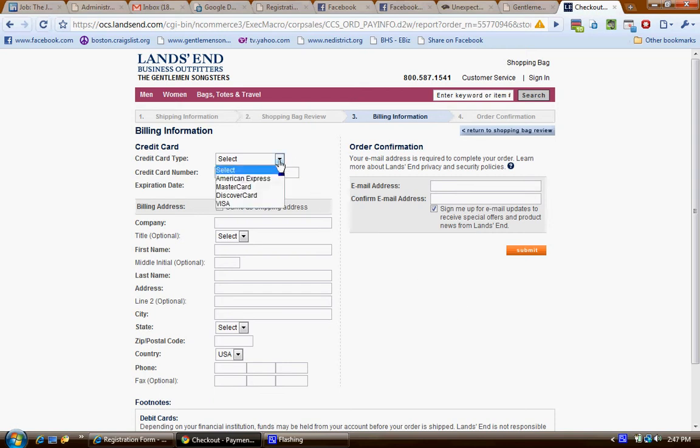So I can select my credit card type. I can put in my card number, when it expires. And then notice this, if the billing address is the same as the shipping address, then we can go ahead and just check that and it all gets filled in. The billing address, the important part of that is that you enter the address that your credit card company has. So if your billing statement is being mailed to you, what address does that get mailed to? It's fine if it's different from your shipping address, but they just need to have it proper or else your card won't authorize.